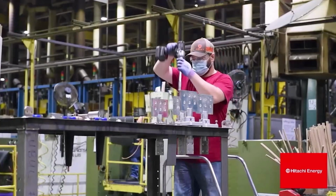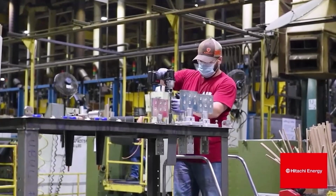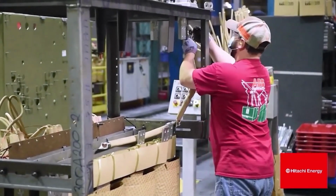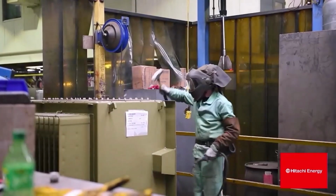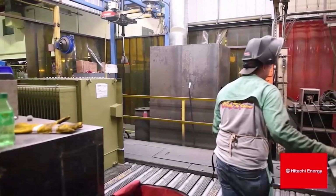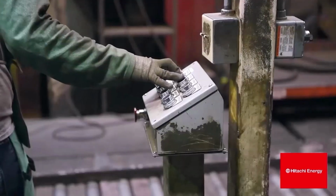In internal assembly, we hook up the active part to the external components of a tank. This process takes skilled employees that can read wiring diagrams to produce a functioning transformer. Once a transformer passes all required tests, a certified welder welds on the tank top to create an airtight enclosure protecting the active part.